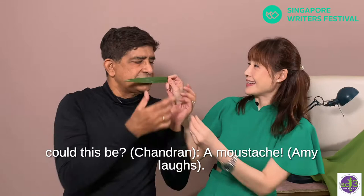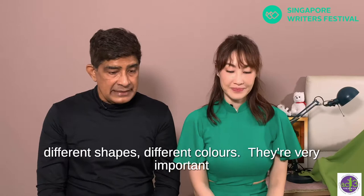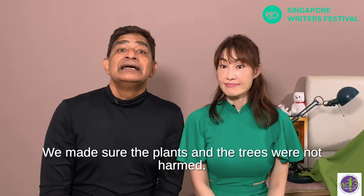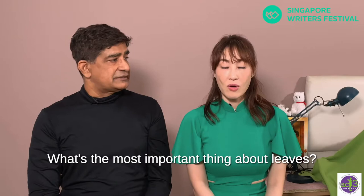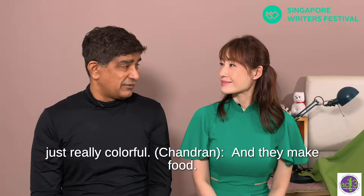So, leaves are very special. They come in different forms, different sizes, different shapes, different colors even. And they're very important to the tree. That's why we just plucked a few. I mean, we made sure the plants and the trees were not harmed. What's the most important thing about leaves? Well, the first thing that pops into my head is that they just make a place look so cozy and comfortable and just really colorful. And they make food, I think, for the trees and the plants.